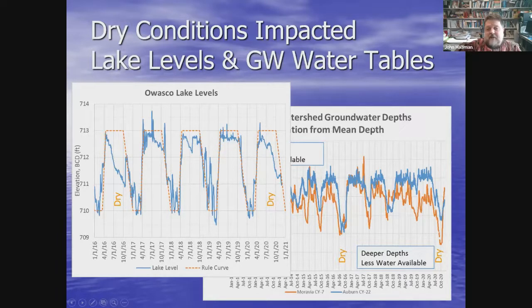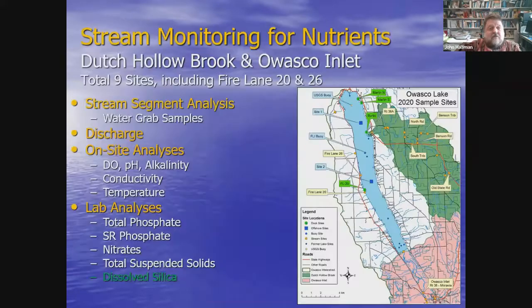It also impacted groundwater depths. Groundwater depths were extremely low last year compared to previous years, so we're also low in 2016. So everything tends to dry up, and as things dry up, there's less water coming into the watershed, bringing nutrients along with it, and water quality should improve in the lake a little bit.